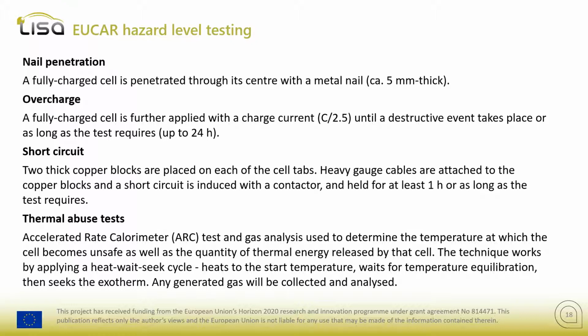The short circuit test involves the battery being short circuited and held for at least an hour. And then the thermal abuse test involves trying to determine the temperature where the cell becomes unstable, and trying to quantify the amount of thermal energy that's released by the cell. Also, any gases that are generated within this will be collected and analysed.